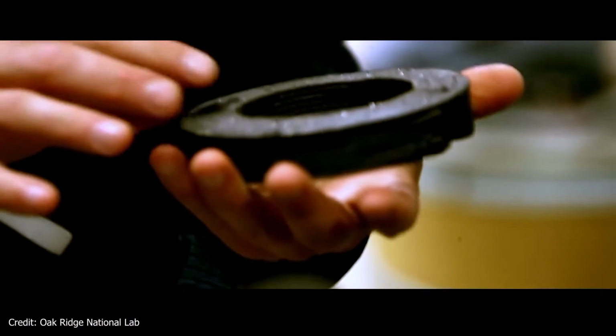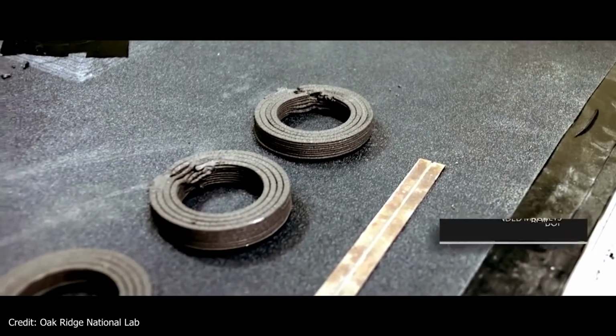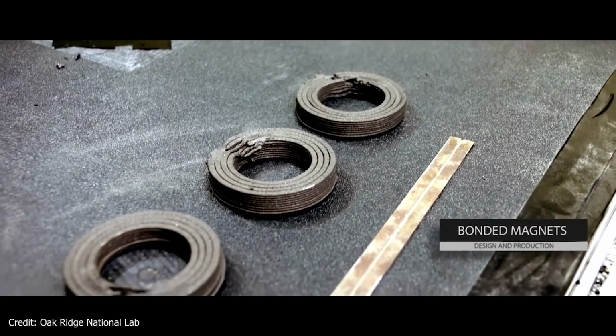For the BAAM or FDM process, the challenge is first the magnetic properties: how close to the full density magnet. There are methods where you can use a sacrificial binder. You can mix it with that and do post-processing where you do the sintering, and there will be a small contraction in size, but one can get full density. But these are challenges. Can we do it with this magnet composition to achieve full density?